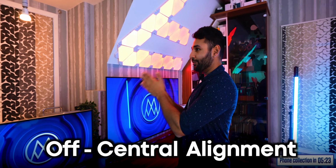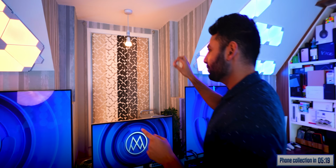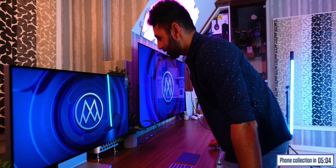So I just picked one point in the room, actually one line coming down from this lamp here. And even though that's not the middle of the room, everything is symmetrical based on that line. And the benefit of that is that unless you see the entire room in one shot, you can't really tell it's not symmetrical.